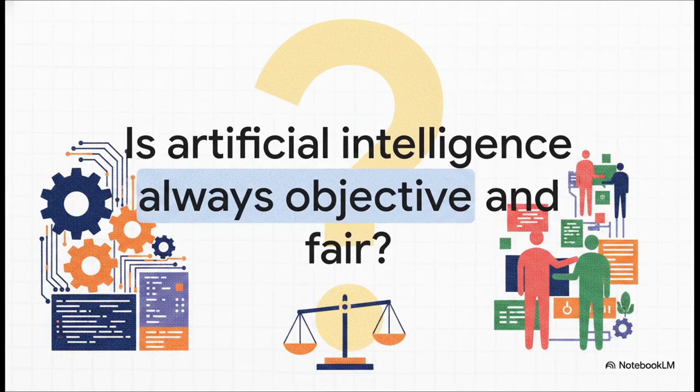It's so easy to assume that technology is neutral, right? I mean, how can a machine be prejudiced? But is that actually true?